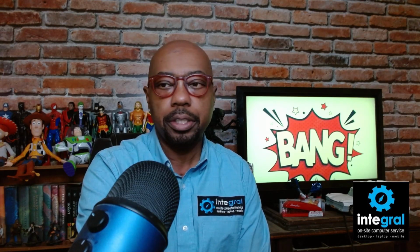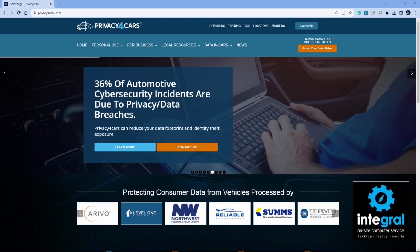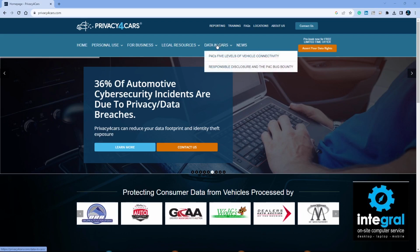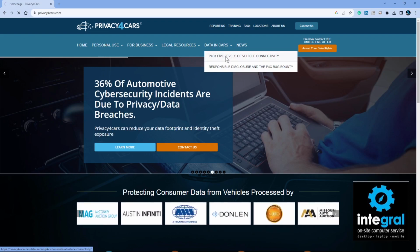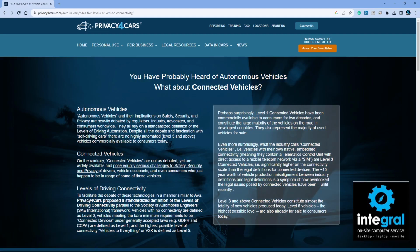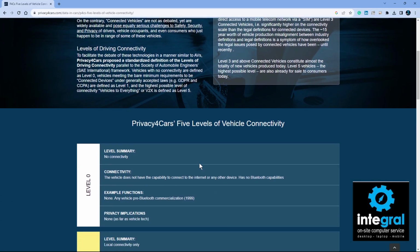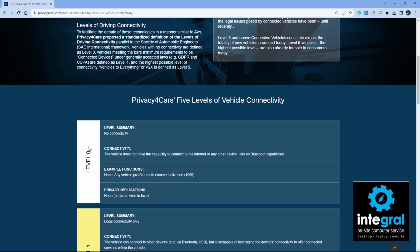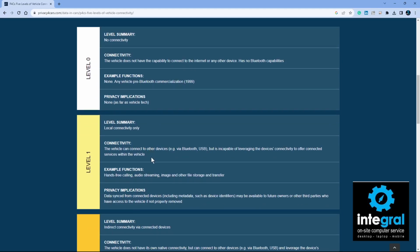I'm going to close this page and give you a little background about some of the data and how they classify cars. So if we go back to the website, we can take a look at Privacy for Cars' 5 levels of vehicle connectivity. So let's click on that. They've got it broken down by autonomous and the definition of that, connected vehicles, and then of course levels of driving connectivity. If you scroll through the website, it goes on to explain the different levels of connectivity and what the privacy implications are.